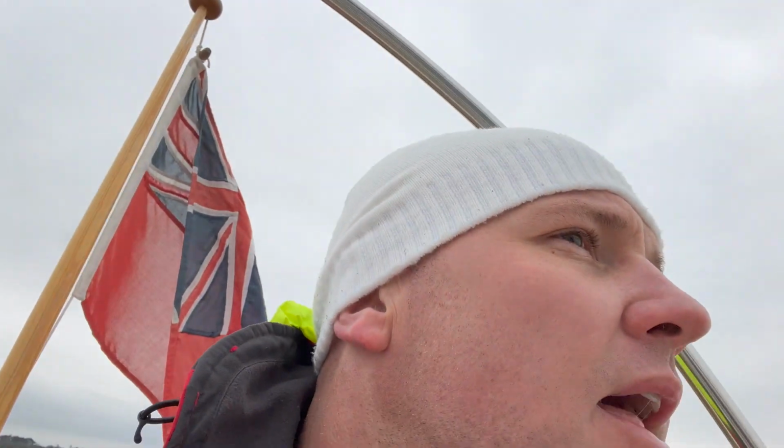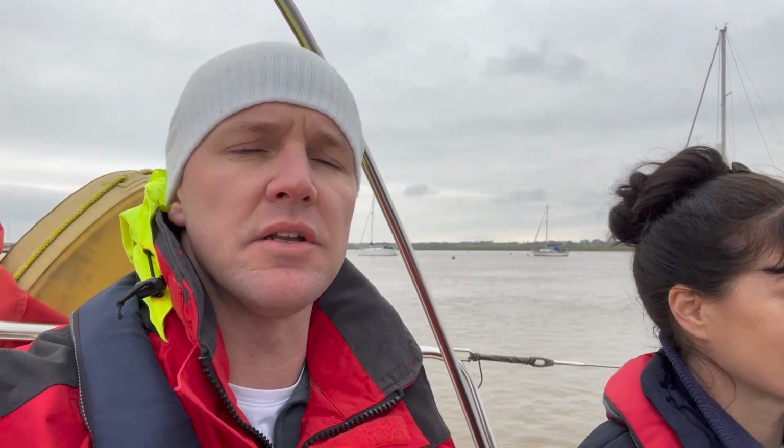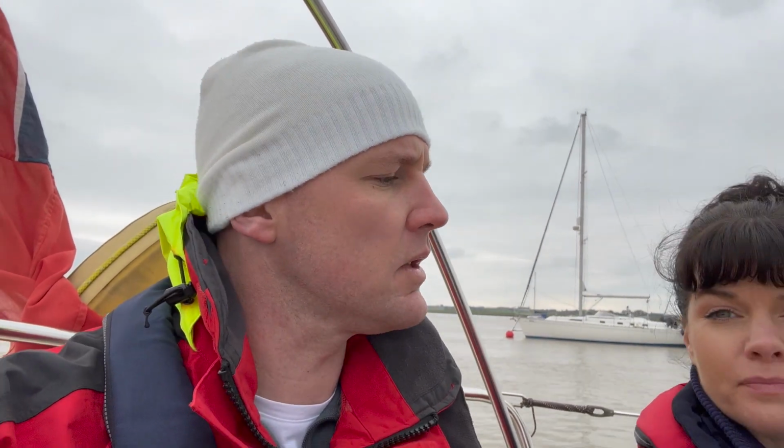So we have successfully made it in. Blimey. You can definitely tell you would not want to be in an against-tide situation. We got up to 8.5 knots, nearly 9 knots coming through the opening there. We've just switched the engine off. We obviously entered under engine and main, and it gets a bit confused in that situation. We've never done 8 knots.